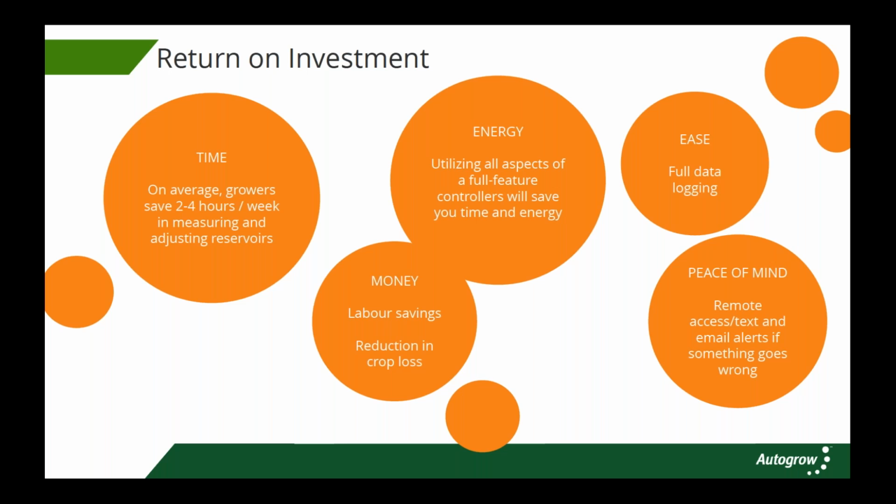So everybody wants to know, what is my return on investment? As I mentioned a little bit earlier, just time, being able to save the labor of, actually, the 2 to 4 hours was just for managing a reservoir. This doesn't even include if you're actually trying to hand water plants. That takes a very, very long time. So you could save hours a week.